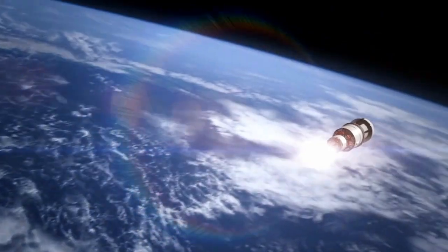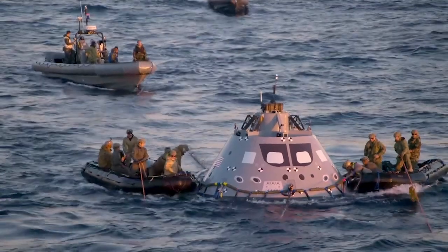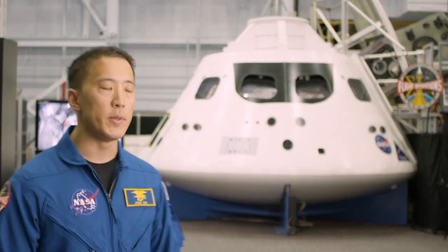We need a capsule that can support humans from launch through deep space and return safely back to Earth. For this, we've built Orion. This is NASA's next generation human space capsule.